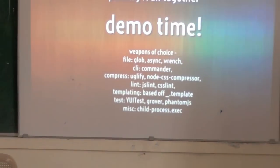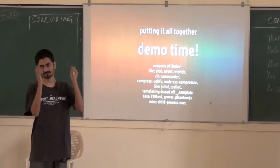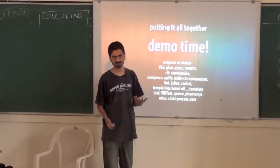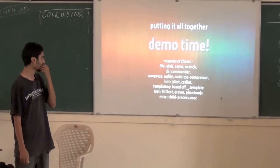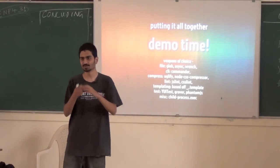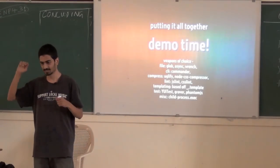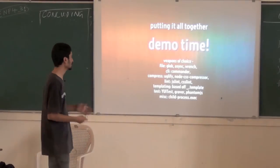For example, if you want to make the directory A/B/C, you don't want to write a loop that says first make A, then A/B, then A/B/C. Wrench gives a bunch of utilities that makes it easy. For command line, I used commander. I could have used Jake, but I decided I wanted to get a little closer to the metal. Commander helps you create a menu list of options for the user. For example, you will type something like project --build, so it'll do a build. You say --build and production, and it does a production build. So I use that for that.